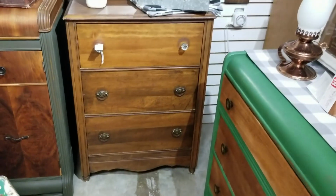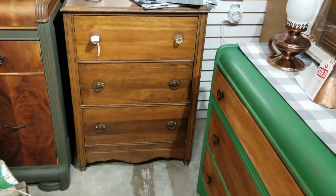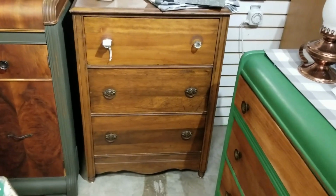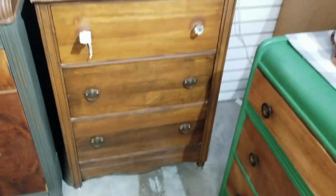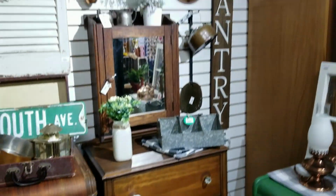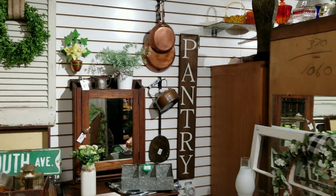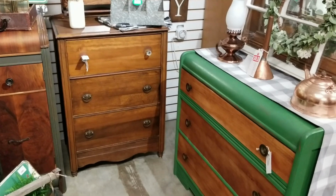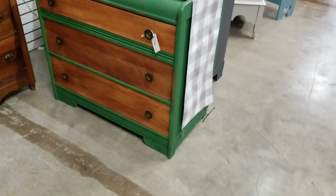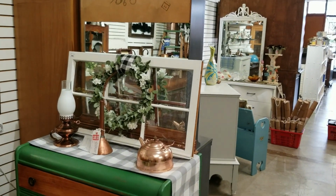I love this little chest of drawers. It's like a super miniature size, and I actually told my mom, don't sell it for a few months because I wasn't sure if I would keep it, but it is only $155. It's so cute. Kind of give you some more slow motion shots. This is a little green dresser, and it has a mirror attached to the top.